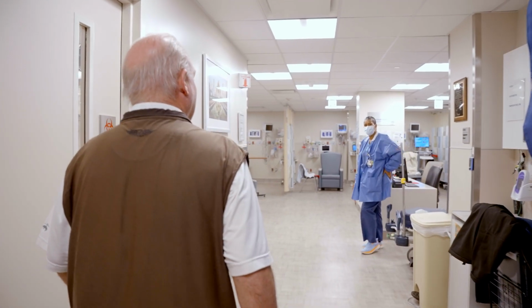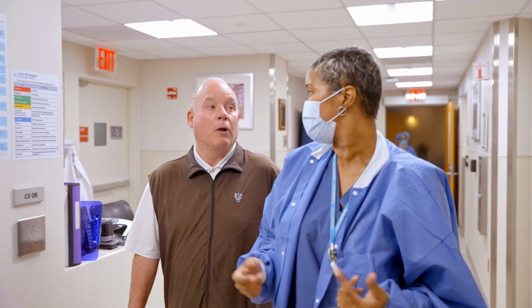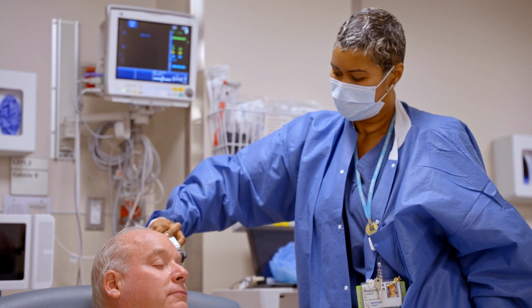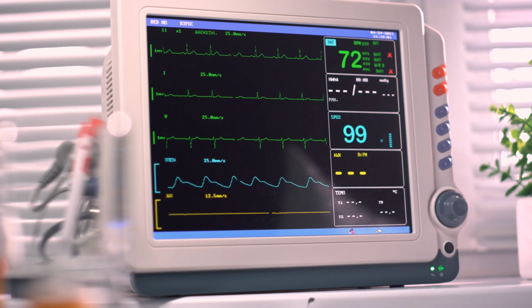Nurses in the preoperative suite will help prepare you for your surgery. So I'm going to explain to you what you're going to do today. First, we're going to get you undressed, put on your gown. You will be given a gown to change into. Your vital signs will be taken along with blood samples. An EKG will be performed to establish your baseline heart rhythm.